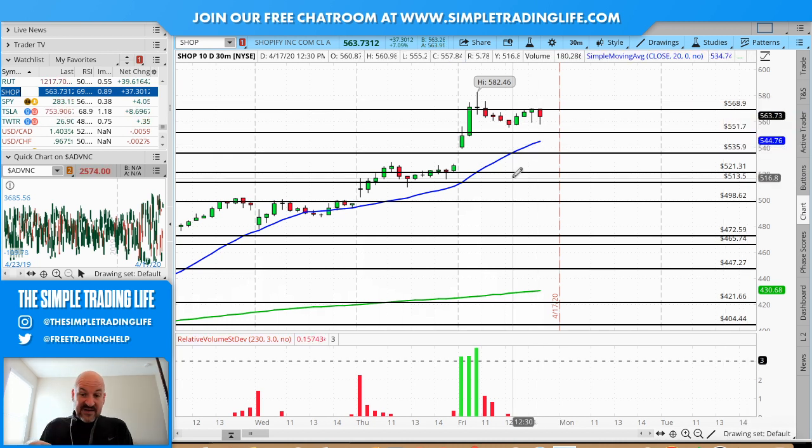And again, I know I have not updated these levels on Shop in a while, and look at how they're still being respected. You can just look through my chart here. You see this, back down, back up to it, couldn't get through it again. But this is one that, if there was a reason for you to be in it, could have caught a really nice move. I think I looked this up earlier. I think it was a $35 move. Opened at 540.50 and went all the way to 582.46, or more than that, almost a $42 move right there on Shop.